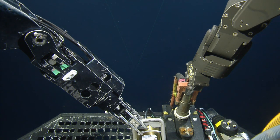Ship to mooring. Thank you. Once we're over 250, 300 meters, let's stop the ship. Spider, sorry. Spider.